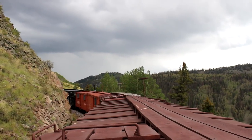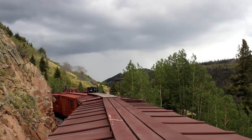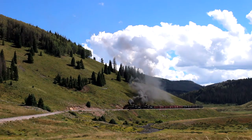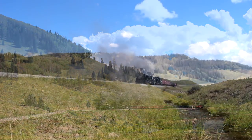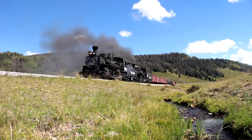For a route built quickly and on the cheap to get as much money out of the region as they could, it was built surprisingly with standard gauge measurements. While there were actual propositions to widen the gauge if business picked up, it was actually a stealth tactic for the Rio Grande to keep competing railroads from building in and encroaching on their business.